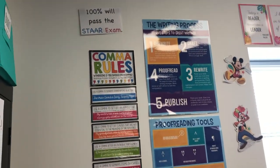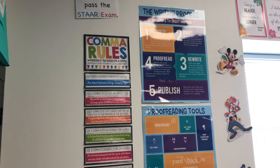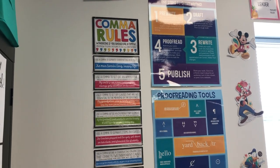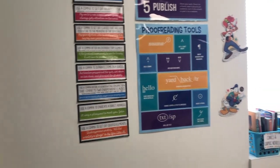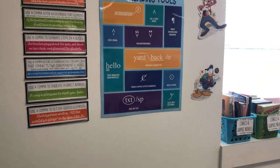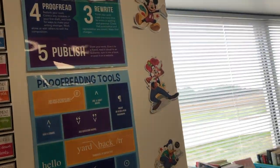Anyway, this is my writing wall. We don't do a lot of writing in 8th grade. That is more of the focus of 7th and 9th grade in Texas. But I still have the writing process up there for them. Some comma rules, proofreading tools, because I like to use these quick tools when I'm correcting their essays, so I don't have to write everything out. They'll figure it out for themselves.